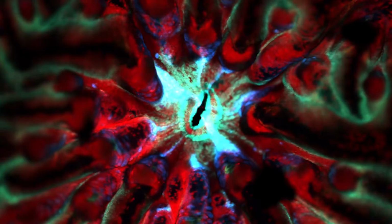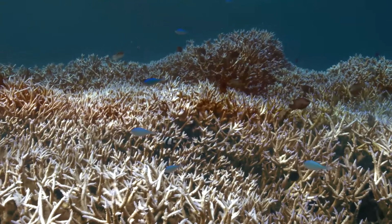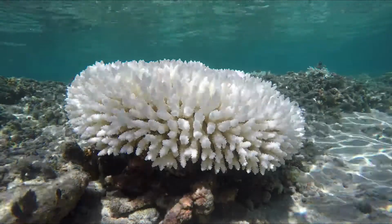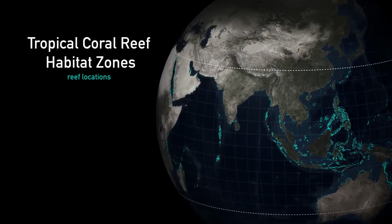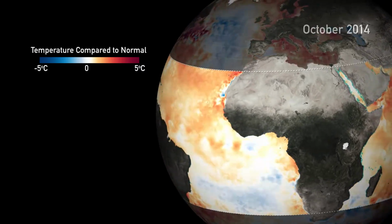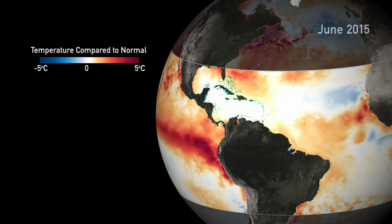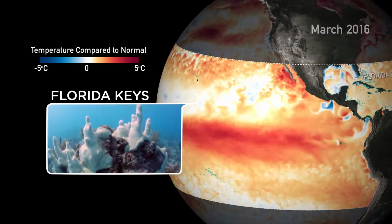Why do they need to look close enough to see inside a coral? Because corals are in trouble, and the solution to their rescue might be within. Corals around the world have been declining for some time, but the years from 2014 to 2017 were devastating. Abnormally high water temperatures caused a global bleaching event, only the third ever, and the longest in recorded history.